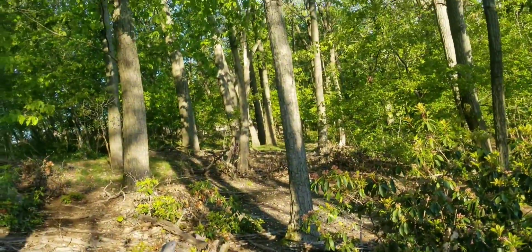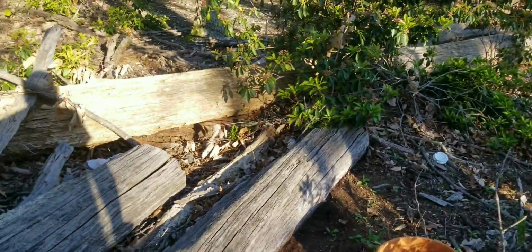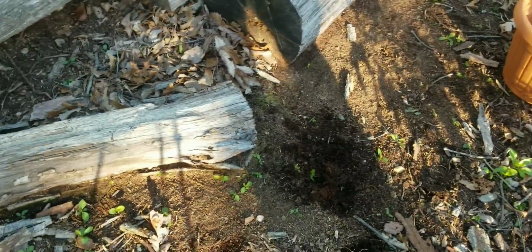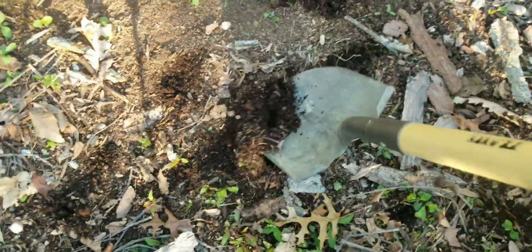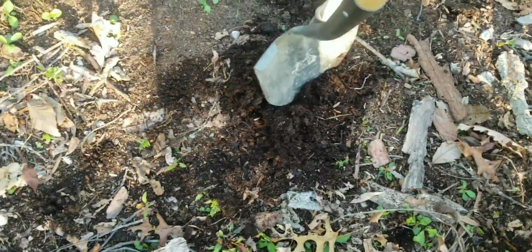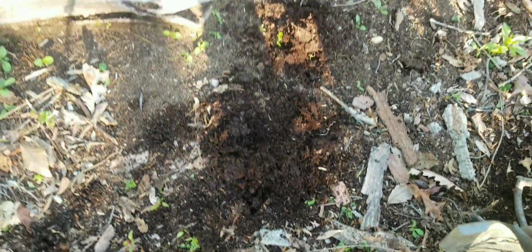All right, guys. So you can see it's a lot of trees here, a lot of vegetation. Now you can tell that over time, it has created some sort of mulch, with all the amount of leaves and dead wood and material. So I'm going to take some of this and add it to my container, because I'm going to be transplanting one of the blackberry plants. Look how dark this is. It's awesome.